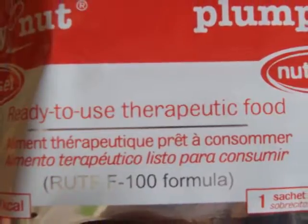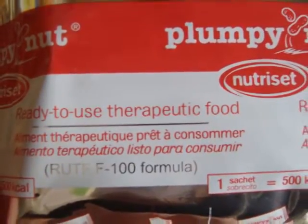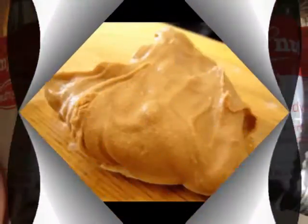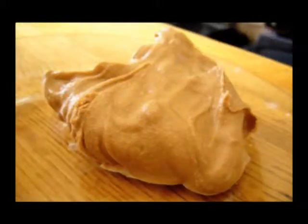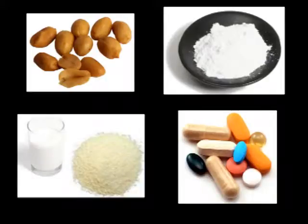PlumpyNut is referred to as a multi-micronutrient-macronutrient spread for children ages 6 to 24 months. It is a beige paste that looks like tan mashed potatoes, but tastes like sweetened peanut butter. It is made from ground peanuts, sugar, powdered milk, and fortified with many vitamins and minerals.